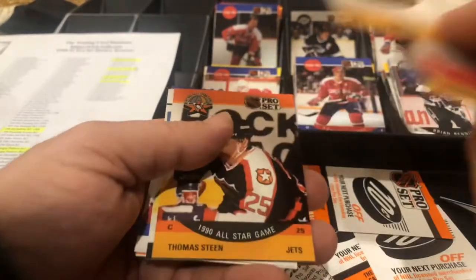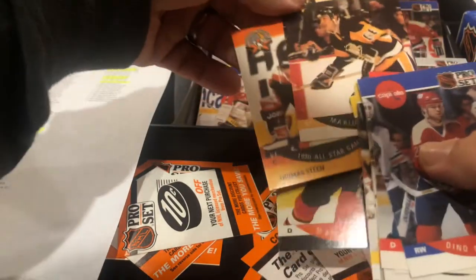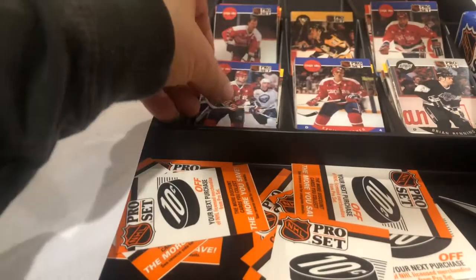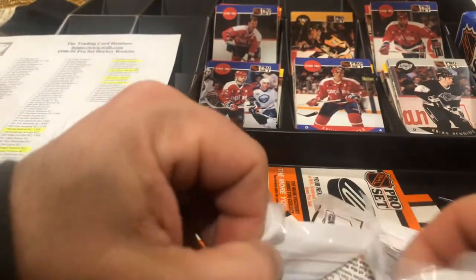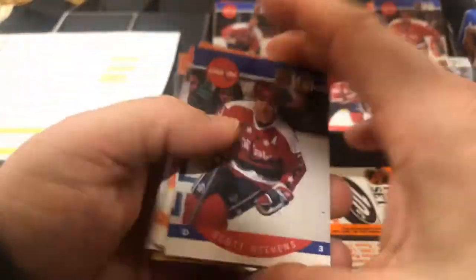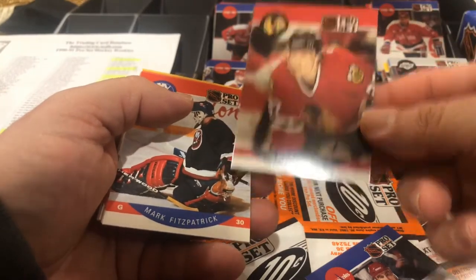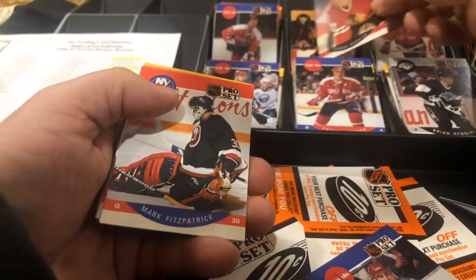Mario Lemieux. Put Mario with Gretzky up there. Scott Stevens. Jack Adams Trophy. Jeremy Roenick. There's one of the key rookies. That card is beautiful. That might even be gradable. See his nose? He got his rookie beating.